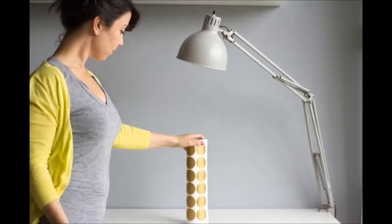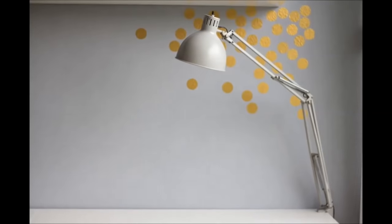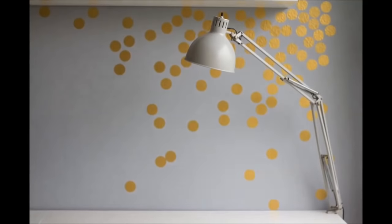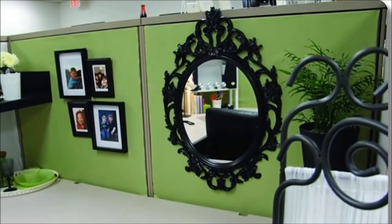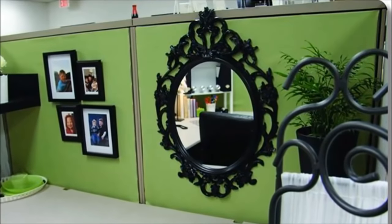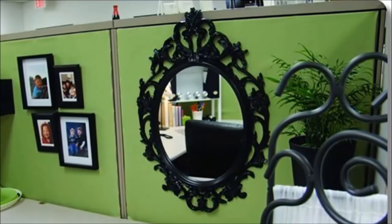38. Add some gold confetti to the wall for a festive touch. Simply cut out some circles from gold paper like this. 39. Add a mirror to make your tiny desk jail feel more spacious. Plus, you'll be able to see if anyone is lurking in your doorway.